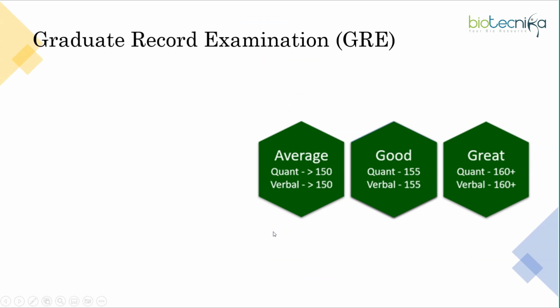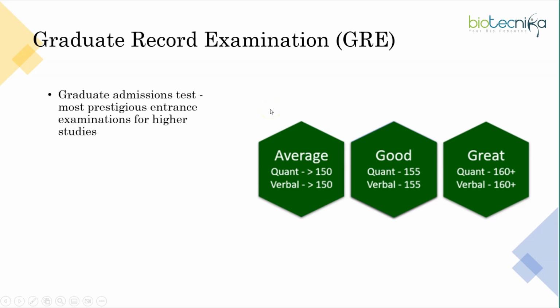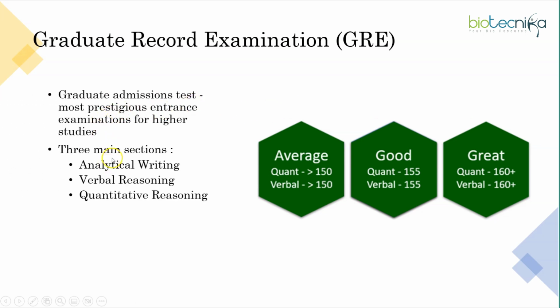When I was talking about the GRE, it's the Graduate Record Examination. If you have to go for a PhD or an MS at an international college or university, this will be required as part of your PhD program. Now here, this prestigious entrance examination for higher studies has three main sections to score for.